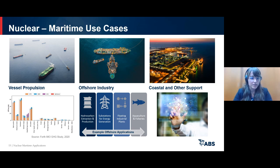Transporting nuclear, just having any concept of nuclear transportation is difficult for everyone and all the nuclear agencies to wrap their head around. And you're not really meant to read this chart in the bottom left, but it's from a report from the International Maritime Organization.